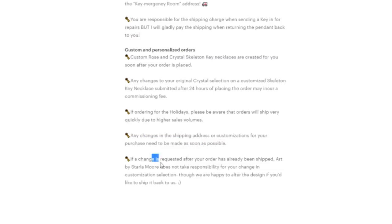If a change is requested after your order has already been shipped, Art by Starla Moore does not take responsibility for your change in customization selection. Because that happens. People will message me and say, oh, I changed my mind, I want this color. And I'm like, well, it's already in the mail. So it's really good to have that in your policies. That way they can't try to come back on you and leave some terrible review.